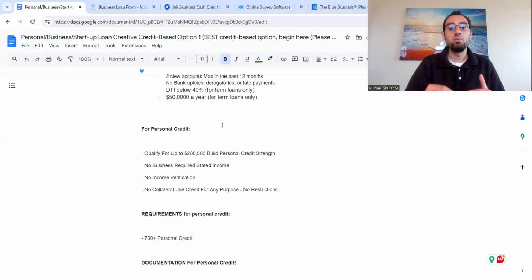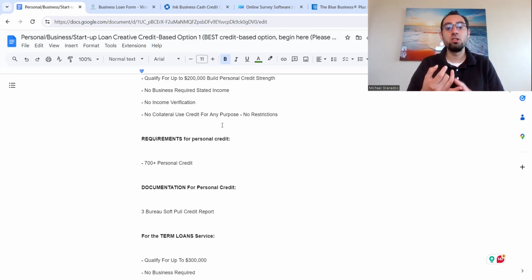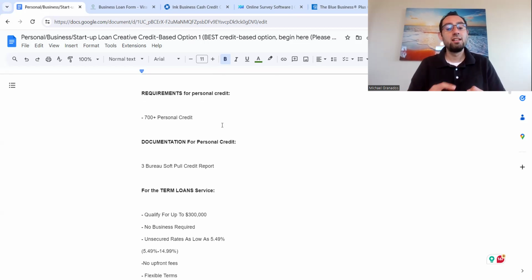So 50,000 a year for term loans only. Sometimes you would see 35,000 minimum if we go to a different location, but usually 50,000 a year for term loans is really the requirement. Annual gross adjusted gross income. That's what we're looking at yearly, not the net, but the gross ideally. For personal credit, qualify for up to 200,000, build personal credit strength, no business required, stated income, no income verification, no collateral, use credit for any purpose, no restrictions. Requirements for the personal credit: 700 plus personal credit, like I mentioned, and on all three is usually it.